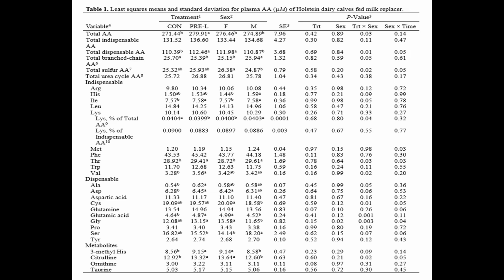if you compare the control versus pre-lysine and male versus female, there's not a true significant difference. However, we did see a significant difference when we tested treatment versus sex. There is also a difference in the methionine between the male and the female group, as well as the glutamic acid, where we see a difference when comparing control male, control female, pre-lysine male, and pre-lysine female.